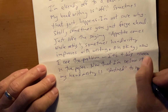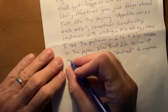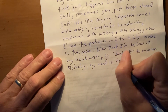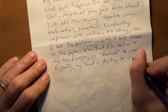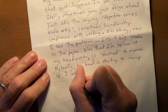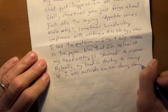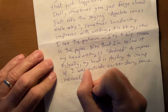I think sometimes if you haven't written for a while, there, see that? My hand is cramping up. And that's because I was doing work earlier in the day, or just before this. And my hand wasn't fresh, because it was kind of a lot of manual labor. Had to work a shovel a little bit, and then I did some trimming, and then to switch gears and write a letter, that can be tough. My lines are pretty straight though, and I felt good about that.